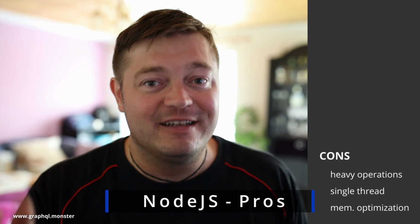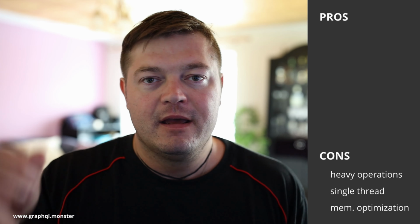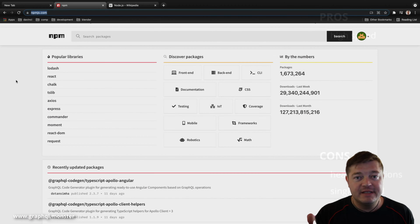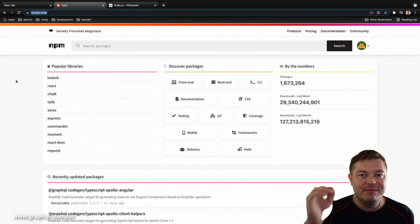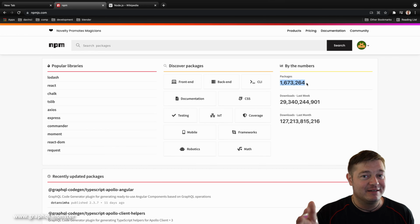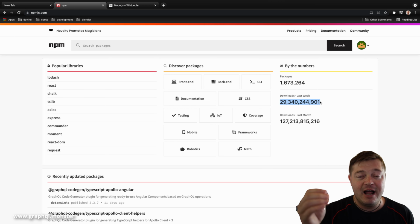But on the other hand, it has a lot of advantages. Even as a single thread, its non-blocking asynchronous architecture is still pretty fast. And if you visit npmjs.com, you will see more than 1.5 million packages you can use right now to increase your speed of development. You will see the number of downloads. That means there is a huge community. So if you're looking for some solution, tutorials, help on the internet, you can find millions of them.